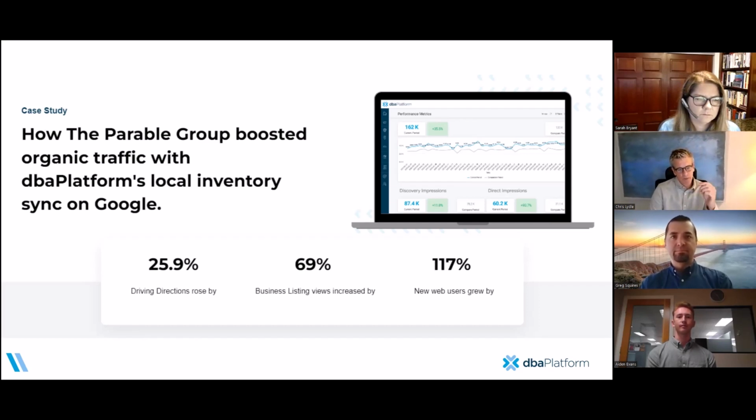So when people look at Google business profiles, there's really two types of metrics we look at. We look at visibility metrics and we look at engagement metrics. When we look at things like business listing views, that means the business listing appeared more in the 3-pack because of the local inventory lift that we've seen. So we added the local inventory, and as a result, the listing appeared in the 3-pack 69% more frequently than before.